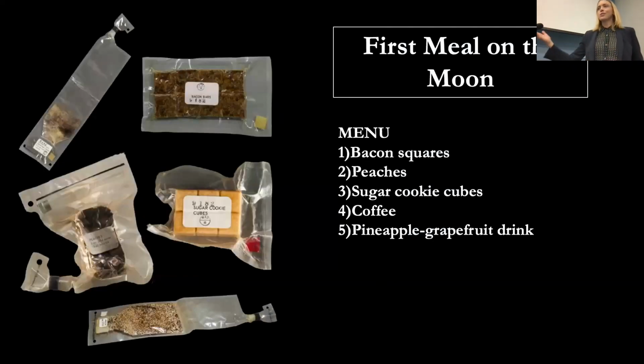So the astronauts launched on the way to the moon. They landed the lunar module. There's a lot to that story. And they had a little break before they went out on the lunar surface, and they had a meal. So this is the first meal on the moon. Bacon squares tend to be the most popular food from the Apollo program.